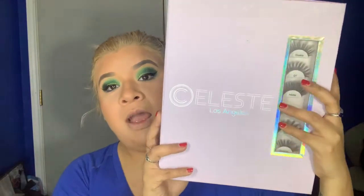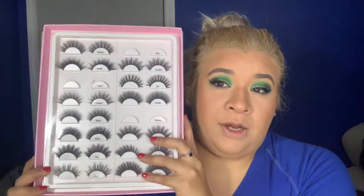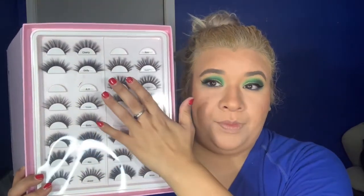And the other one is this one right here, which I'm gonna be using today. These are the Celeste Los Angeles. I think this is like $50, but you get all of these lashes, and I just love them, especially if you're a makeup artist or whatever, and you're doing makeup on your clients. This right here comes in handy. And these right here I use because Addison had the pageant where we took this whole thing, and it's just like you travel with it and there you go.